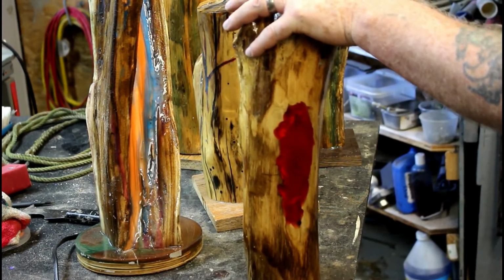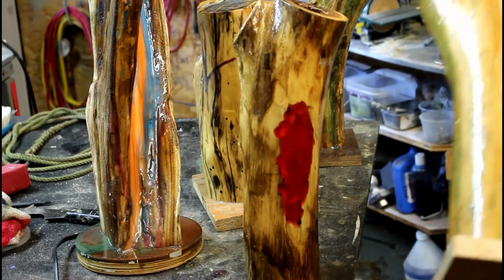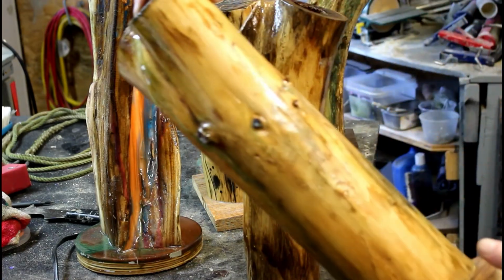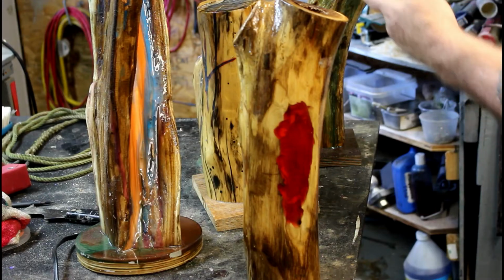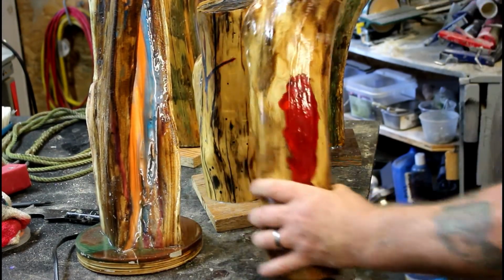But that's kind of where I'm at. This one here, it's kind of like, maybe not type of thing. I don't know. For a while it was starting to look good, but I don't know. It's going to need some work. This one's not too bad.